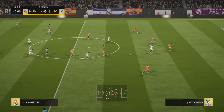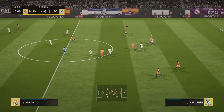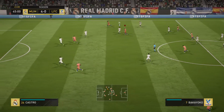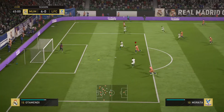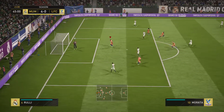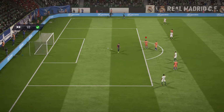Adam Lallana. Got the tackle in. And Herrera. Now Willian. Delivered towards Morata. Splendid header. Superb save. Yeah, he got plenty behind that header as well. I think he thought he'd score.